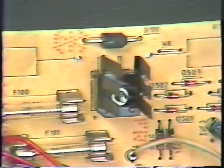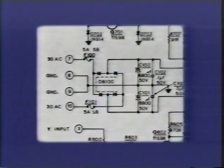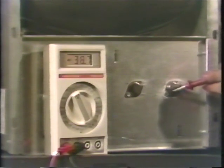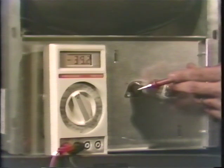Here's diode D100. It's located right above the bridge rectifier on the deflection printed circuit board. And here's F102. By the way, here's an easy way that you can check the output of the bridge rectifier. The positive and negative outputs of the bridge are connected to the collectors of the deflection output transistors. We can measure the positive output at the case of one transistor and the negative output of the power supply at the case of the other transistor. As long as you see the voltage, everything's fine.